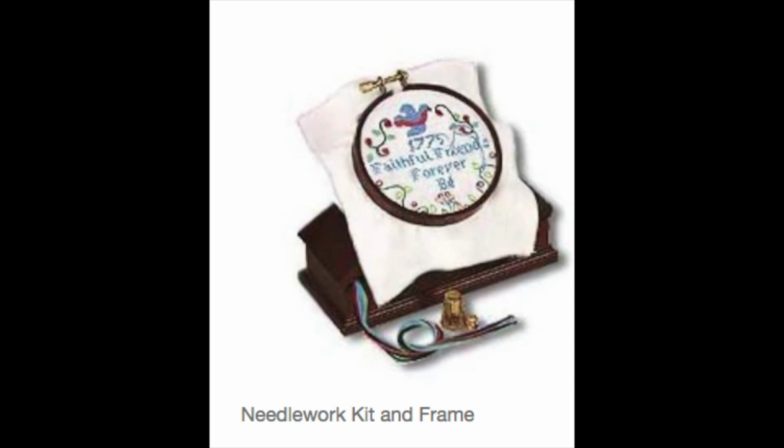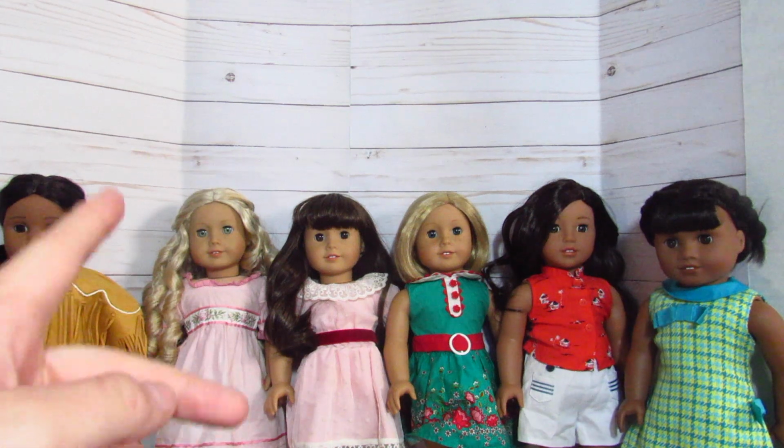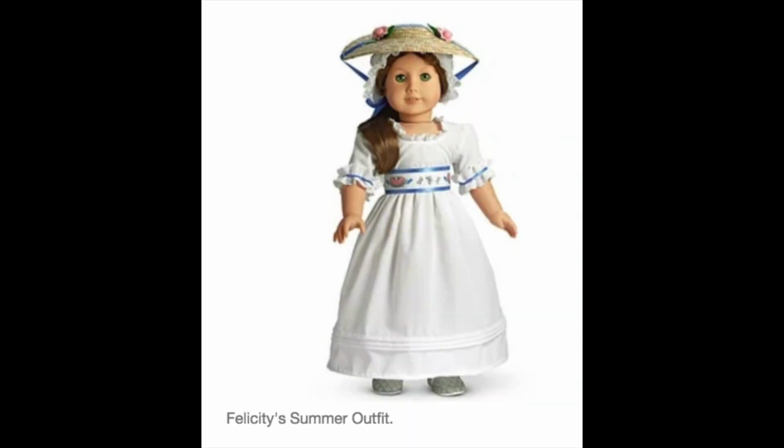Next is Felicity's Needlework Kit and Frame. Choc le bleu! And this was $22. Choc le bleu! Who knew that Felicity, like me, was a needle pointer? I don't know, that's cute, man. Darling! Absolutely darling! Moving into Felicity's summer collection, we have Felicity's summer outfit for $28.